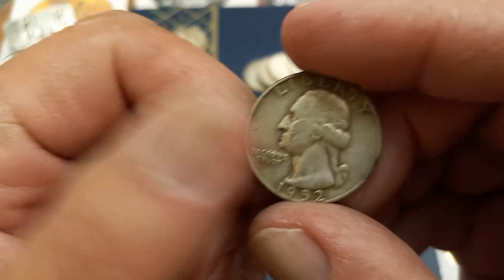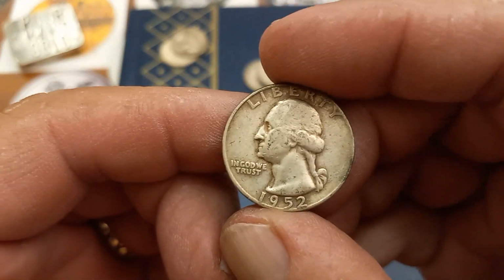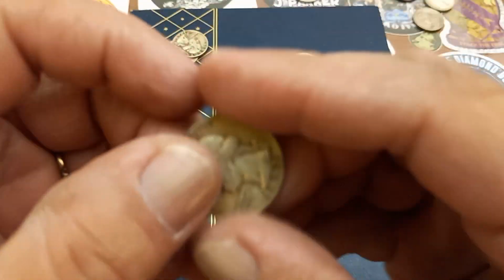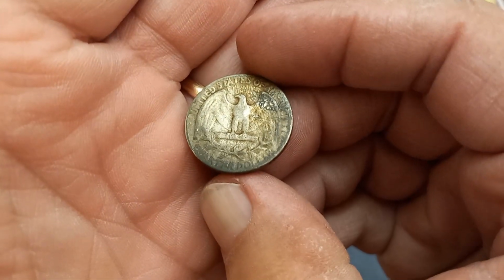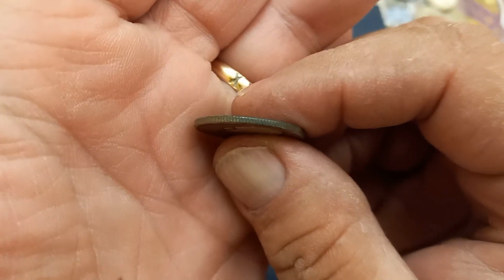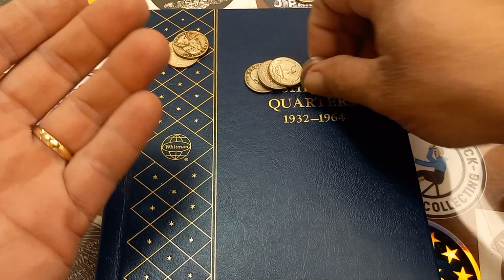Here we got an ugly one. It's an ugly one, man. It ain't even just ugly. But either way, 52. Junk Bin. 1952. I'm going to have to use a pineapple loop because that's two tones down there. Philadelphia minted. 1952. Philadelphia. Pretty toned up there. That edge. The edge is black. So, yeah. Anyway, Junk Bin Find. Add to the Washington Quarter album. You can't go wrong.